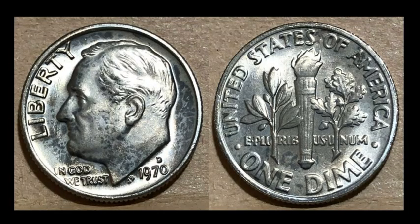So I have two favorite listings for this week, and this is one of them, believe it or not: a 1970 D Roosevelt Dime that is in really phenomenal shape. I would have to guess that this was probably in a mint set. I'm not sure, but I am so happy that this one came up on auction, and you just don't see a lot of varieties from Roosevelt Dimes pop up on the secondary market.